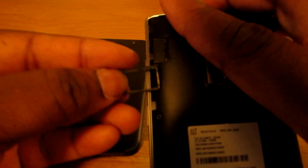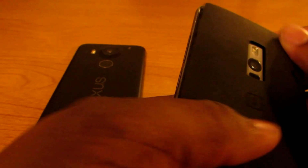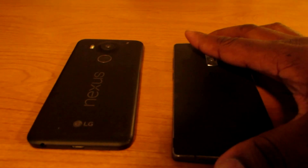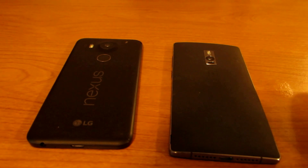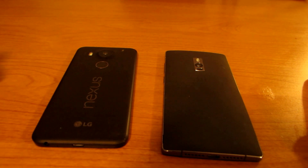The other big downfall to this particular phone, especially if you're going to Korea, is that it does not have NFC. Many people in America, it's questionable if you would use NFC, but when you're in Korea, you can use it to pay for your subway ride, your taxi, and a lot of things. That's where the Nexus does have an advantage. The Nexus does have NFC.